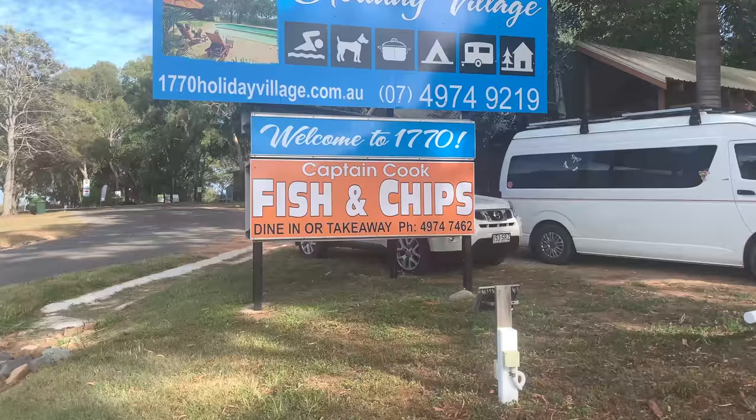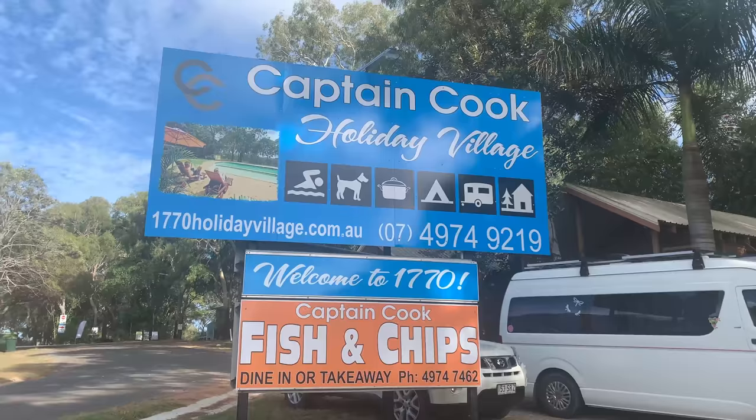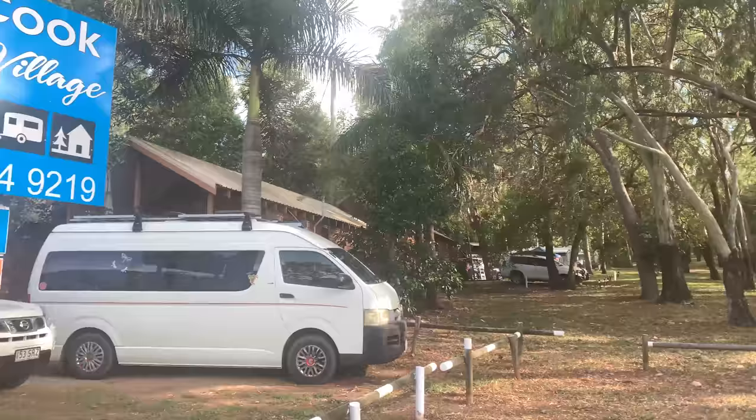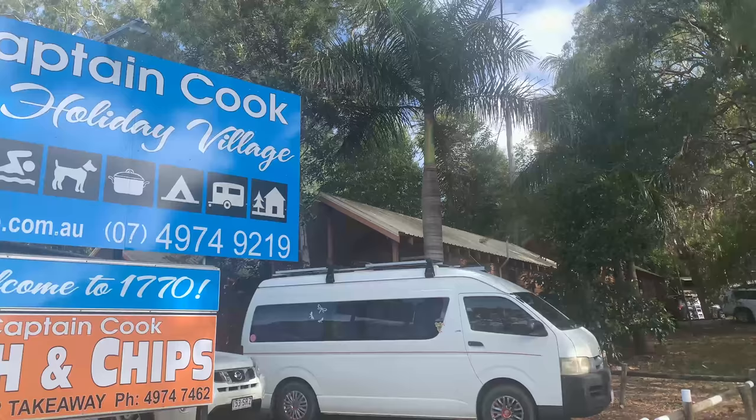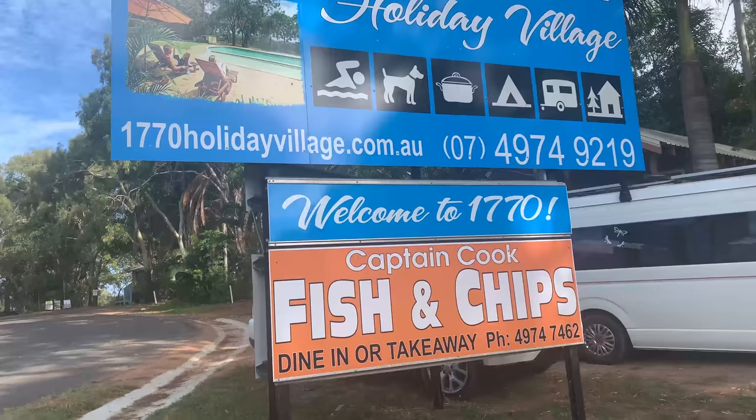Whilst in 1770, we are staying at the Captain Cook Holiday Village. So it's a really good campsite. It's actually quite big. We drove around it last night when we got in, but they have a really cool fish and chip shop just down there. They've got an Australia Post, free Wi-Fi, you're allowed dogs, camping, there's cabins that you can see, this one just behind that car. They've got a swimming pool, and yeah, powered sites are really good.